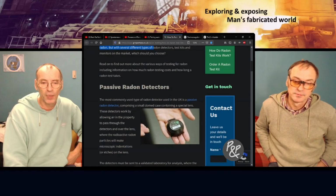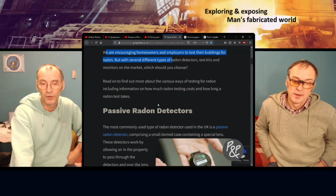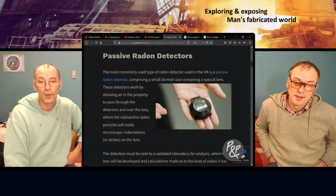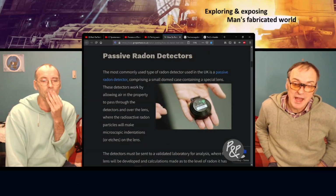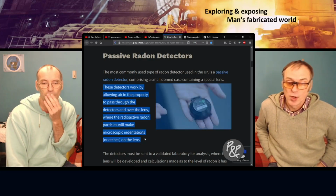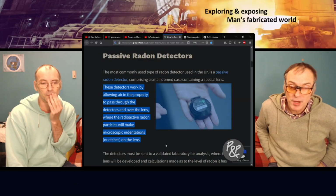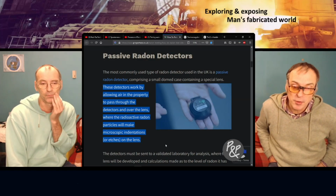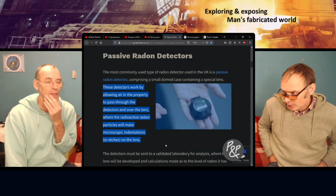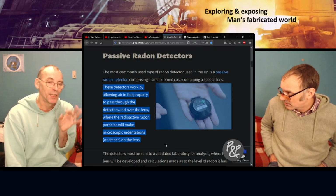A passive radon detector. This is what we saw in the video. Comprising a small domed case containing a special lens. These detectors work by allowing air in the property to pass through the detectors and over the lens, where the radioactive radon particles will make microscopic indentations or etches on the lens. But what about the background radiation? Yeah, now this is the thing.